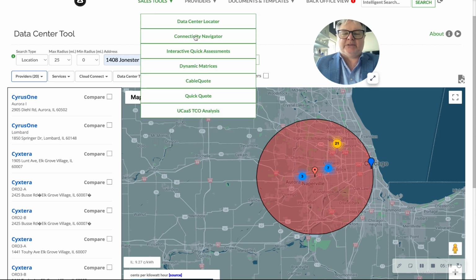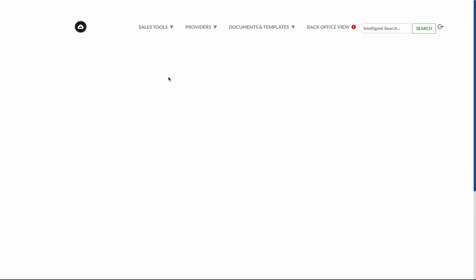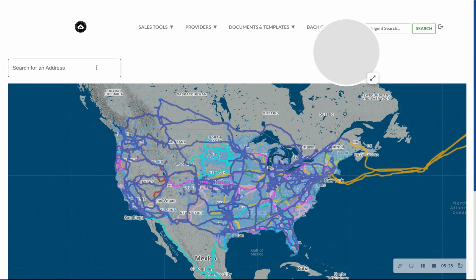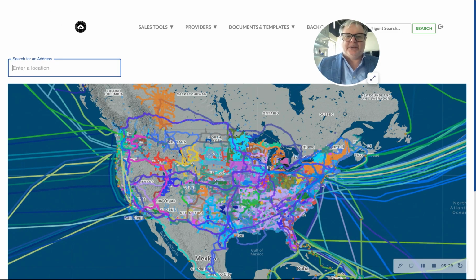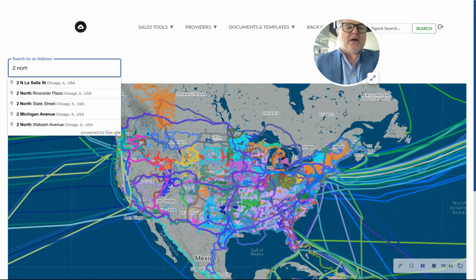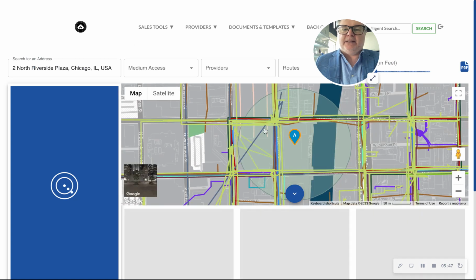The other one is similar to the data center tool, but it's more in line with connectivity: I can search for fiber, right? So you can see here, this is all the fiber in North America today. And obviously you see it goes up into Canada as well, which I know is part of North America. But you can search by an address. So I'll just choose the one I'm at right now, which is 2 North Riverside Plaza. I search that, and immediately I can see all the fiber routes that are next to me.